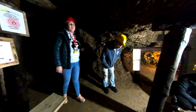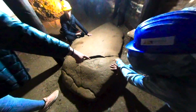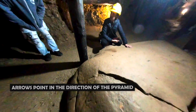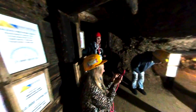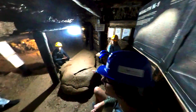The interesting thing that we found are the arrows on the block. You can see them here closer to the bench, here under your hand, and also a couple of them here. All the arrows that we found are actually showing us the direction of the Pyramid of the Sun. Because of these arrows, we continued with clearing. And now please come with me so you can see the biggest ceramic for today.